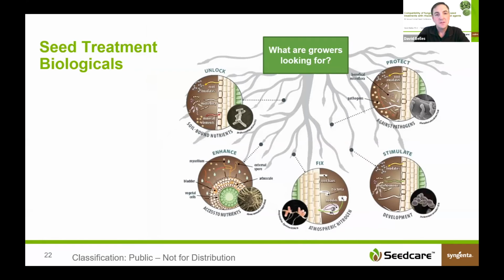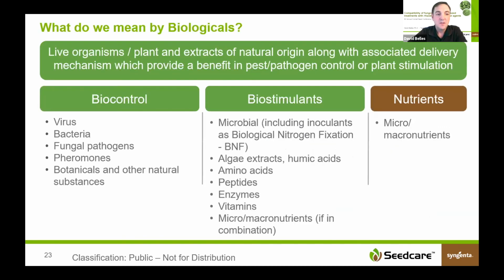I've talked a lot about the inoculants. I've talked about the seed treatments, and now another growing area is really biologicals. So a lot of these biologicals could be living organisms as well. What are growers really looking for in a biological? We're trying to unlock soil-bound nutrients. We're trying to enhance access to those nutrients, fix atmospheric nitrogen, stimulate development, or protect against pathogens. And some of these can be live organisms or plant extracts, small peptides, all kinds of things that you want to make sure the integrity of those is maintained when you're mixing them.